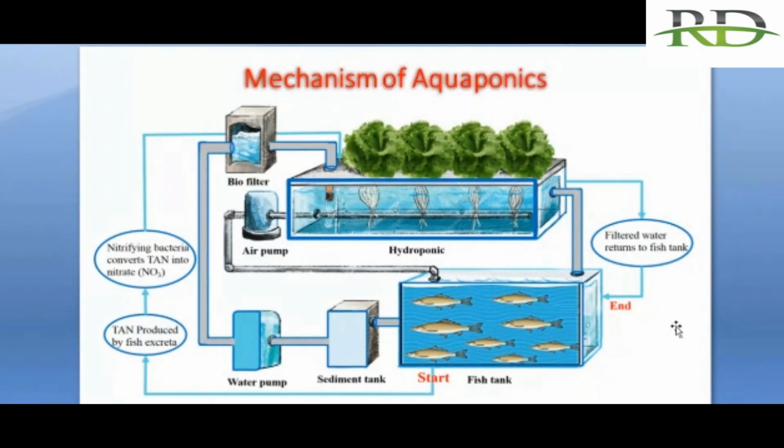The water from the fish tank will be pumped out to the sedimentation tank, where we have primary filtration or screening. Again, this will be pumped to the biological filter, in which the nitrifying bacteria will break down the ammonia into nitrite and then to nitrate. This water will be pumped to the plant tanks, and this nitrite or nitrate will be utilized by the plants, and the water will come back to the fish tank. So this is the basic principle of aquaponics, how the system works.